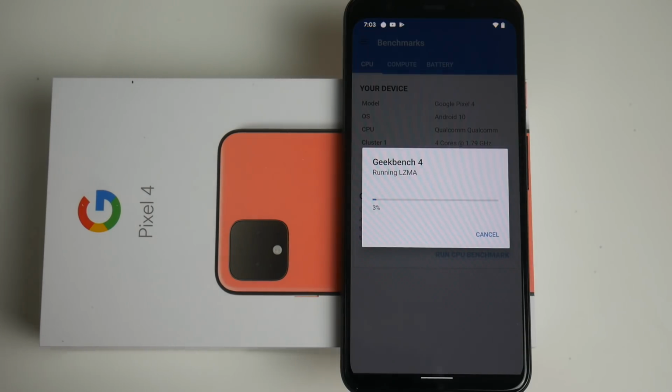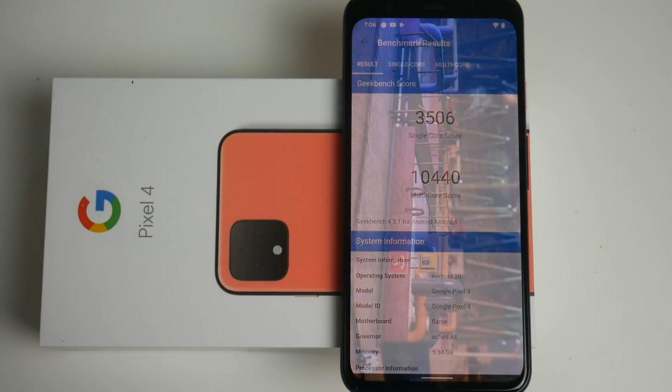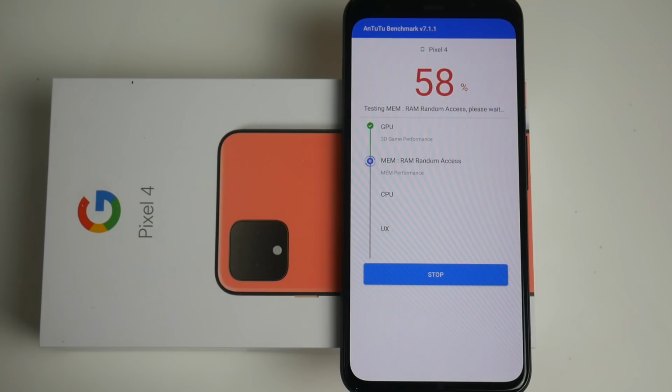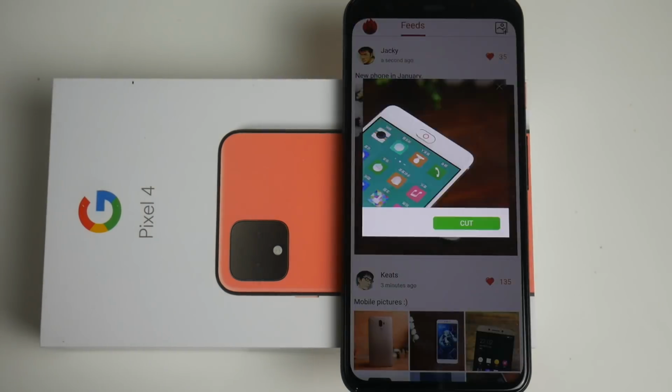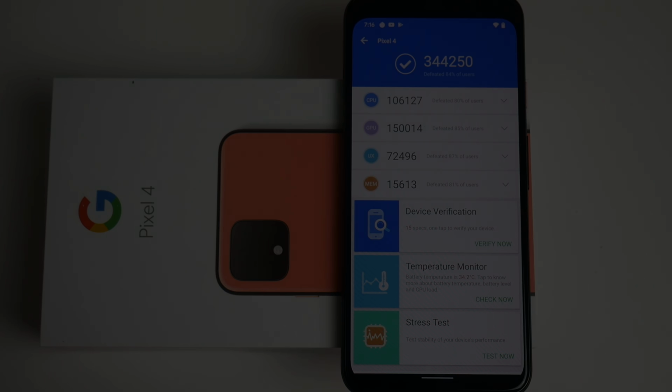Alright, so next up we're going to do a Geekbench test. So here we go. So here are your Geekbench results: single core 3506 and multi-core 10,440. So moving on now to the Antutu benchmark test. So in the Antutu benchmark test we achieved a total score of 344K. So let's see how this compares with the others.